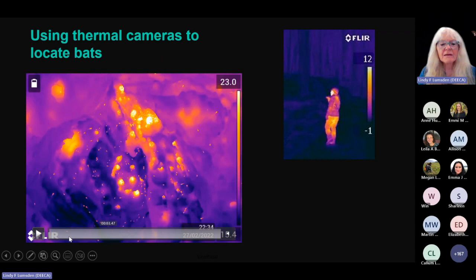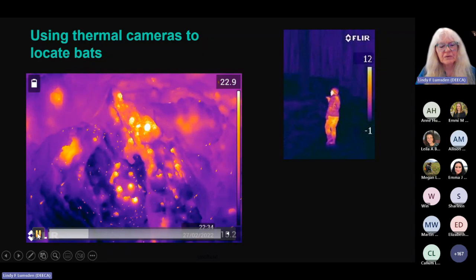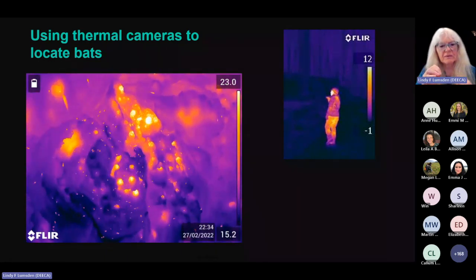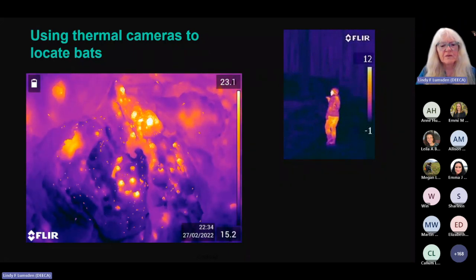Now, the thermal cameras are amazing. They can show so much, and this is just some footage of some bats in the maternity cave at Warrnambool, where you can see all the little light dots are where the bats are roosting, and the other ones are where they're flying. So it's a great technique to be able to observe the bats without disturbing them.